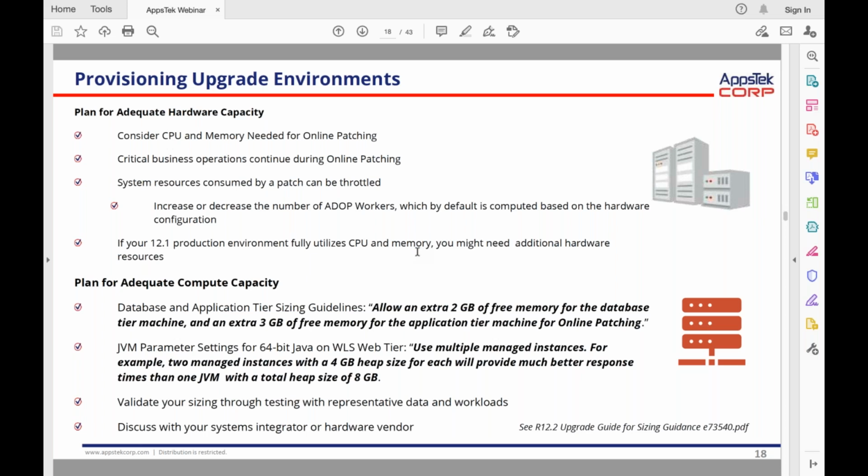Also, on the WebLogic side, the web tier, certain JVM parameter settings will change. Two managed instances with a 4 gig heap size each will provide much better response times than one JVM with a total heap size of 8 gig. And that's just an example. Validate your sizing through testing with representative data and workloads. And of course, discuss with your system integrator and hardware vendor.